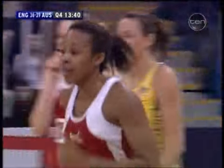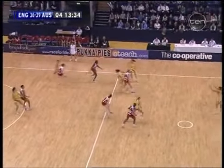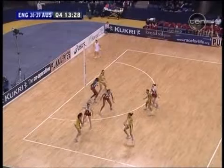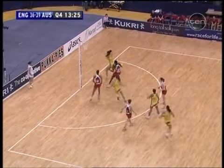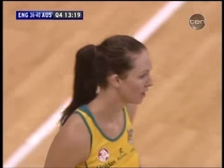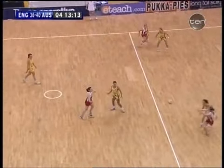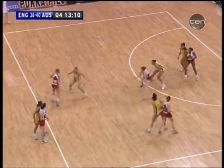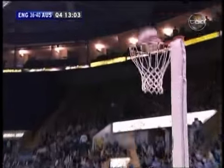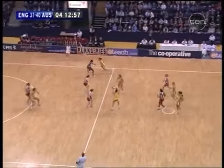A good start by England, 2 fast goals. There's no hanging around with Australia in their centre passes, and it gives them that smallest of advantages, but it's all they need at times. Precision feeds tonight to Beveridge, and she's certainly playing a really strong holding game. And Cookie keeps England in touch.